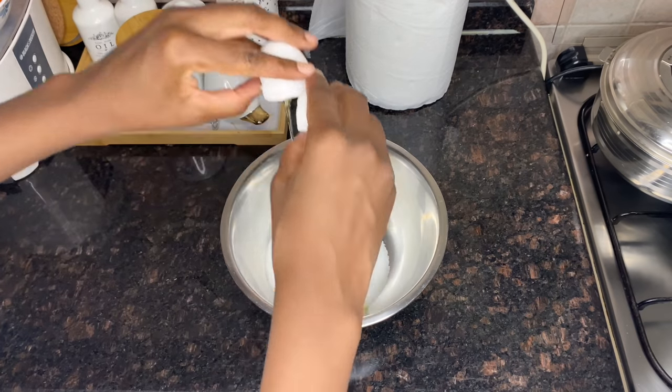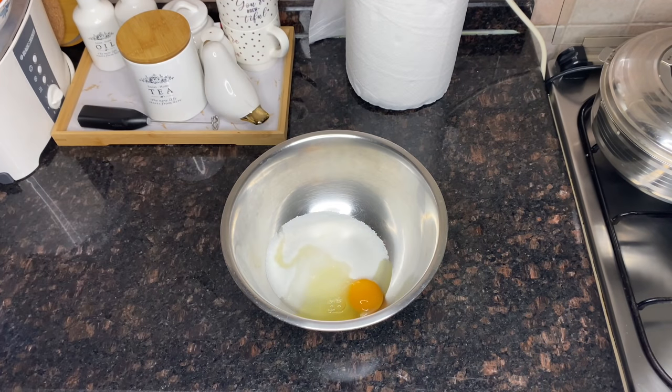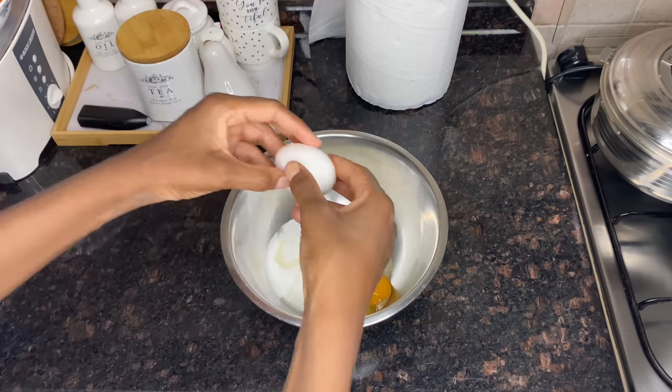It's now time to mix our wet ingredients, and we'll start off with 1 cup of sugar and 3 eggs.